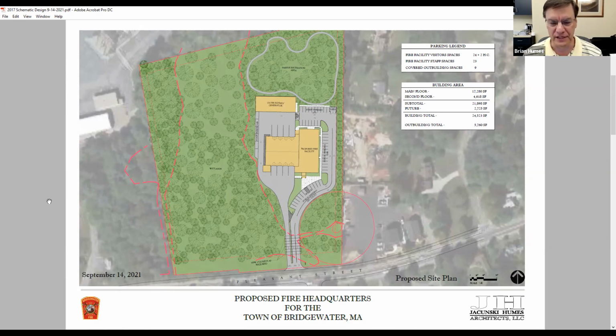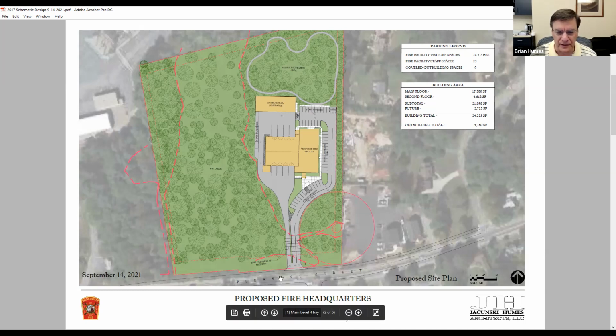The exit onto Pleasant Street is the same, but what's been developed along Pleasant Street is an entry and exit lane for public use. So the public would be coming into the site on the right lane and be able to come through the site. Public parking is available here. Public parking is available here. You get toward the rear of the site, then it becomes staff parking. There would be do not enter signs here for official vehicles only. So official vehicles, fire ambulance apparatus, could come into this area, either transfer through the site to get to the front apron, or come into the bays from the rear and use those for drive-through.